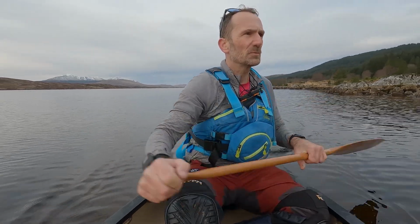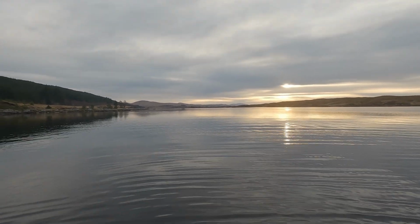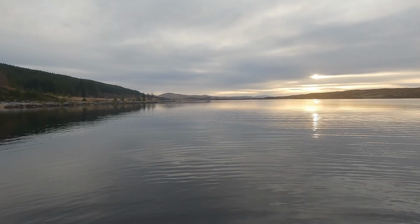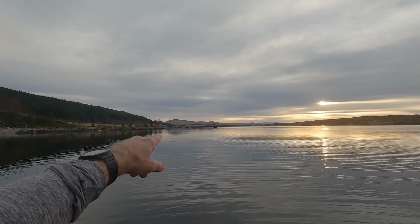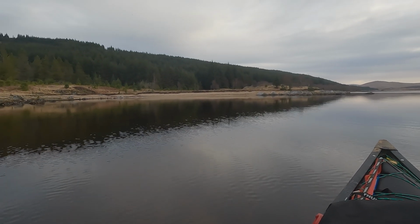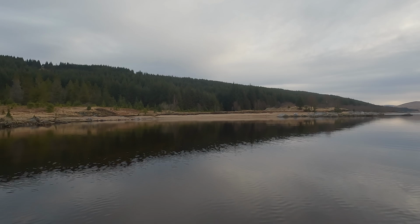Gorgeous day, gorgeous morning. Just look at that, that is fantastic. Right, so we're heading down that way. The car's a couple of kilometres down that way. There are so many gorgeous sandy beaches here. There's another one.